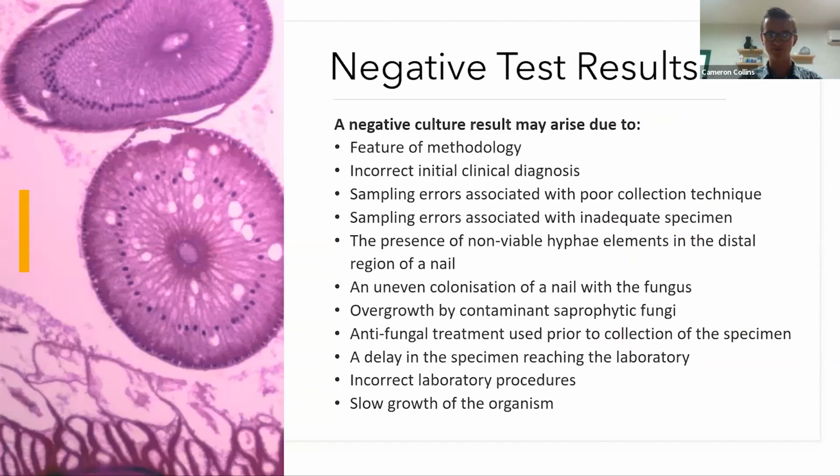However, negative test results do not necessarily rule out a fungal infection. Now, I don't want to bore everyone to death with this, but I do want us to keep a couple of concepts in the back of our mind if we do get negative findings. Two of these points that I really want to bring to everyone's attention tonight: negative test results are more likely when antifungal treatment has been used prior to the collection.